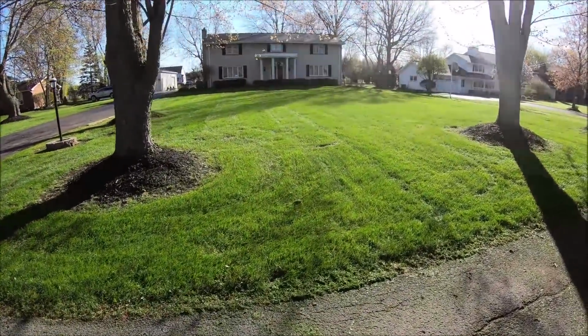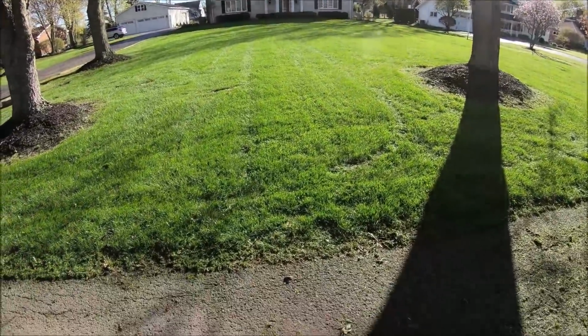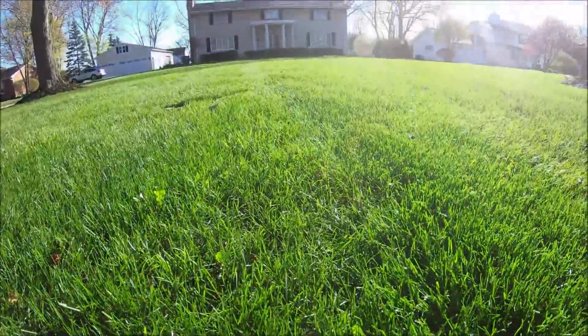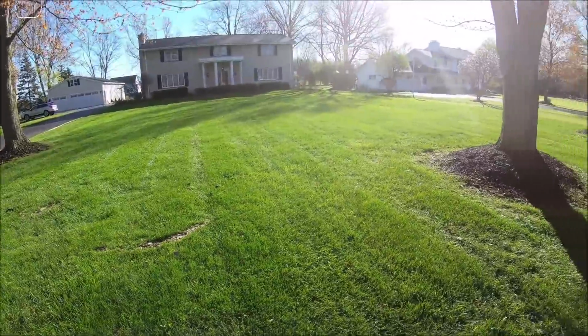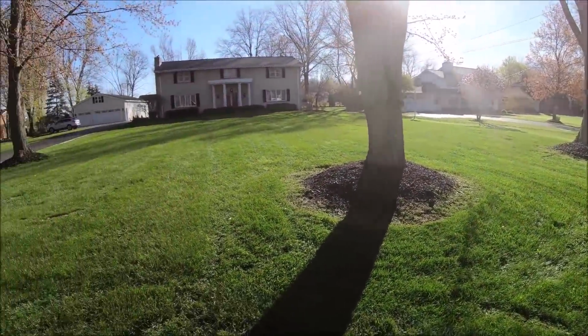Okay, so you guys have seen this yard before. This was like 8-9 inches thick, really wet. I don't know if you can tell, it still has dew all over the ground. You can still see it glistening with the sun hitting it. But it was 8-9 inches tall.